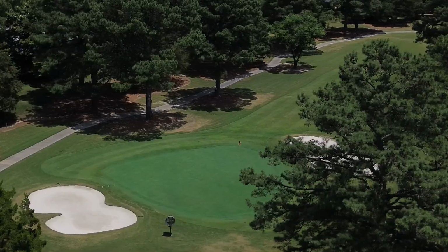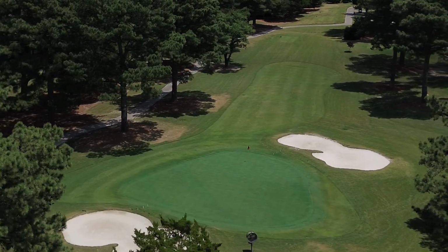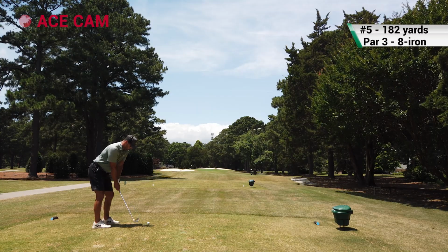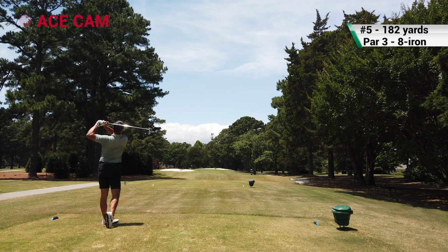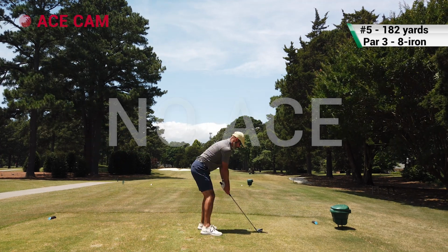Number five is our first par three. This is another neat look at it. That bunker is not exactly where you want to be. There is a slope in the middle of the green, but a lot of times you're going to be able to get it up and down from that bunker.